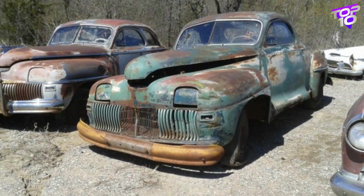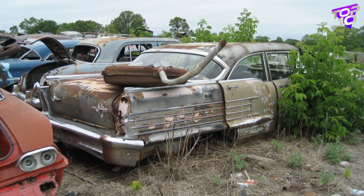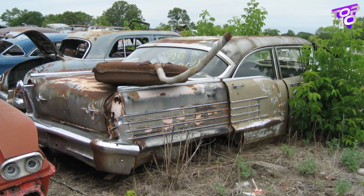A scarce 1969 Boss 429 Mustang was the vehicle the GMG group was looking for at the event, and they paid $125,000 for it.